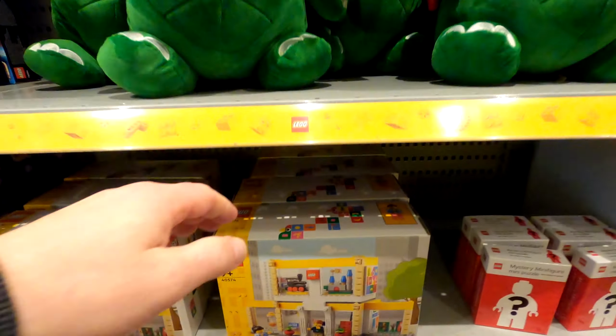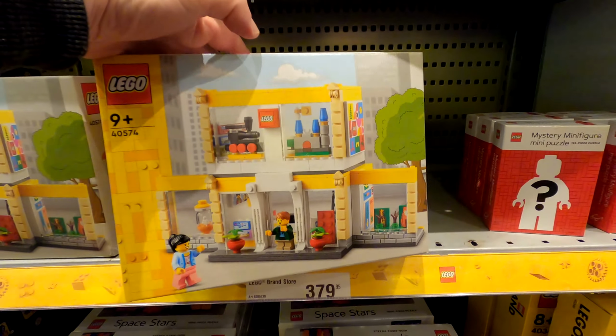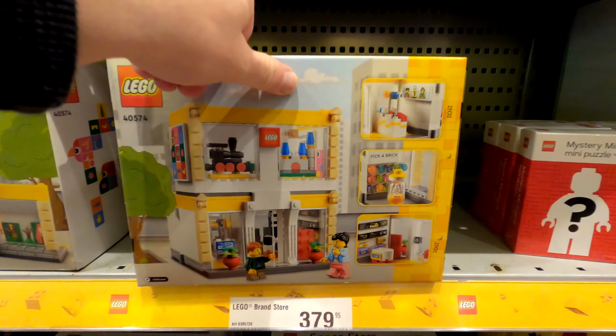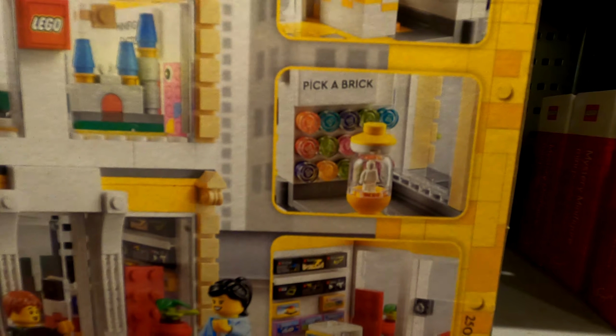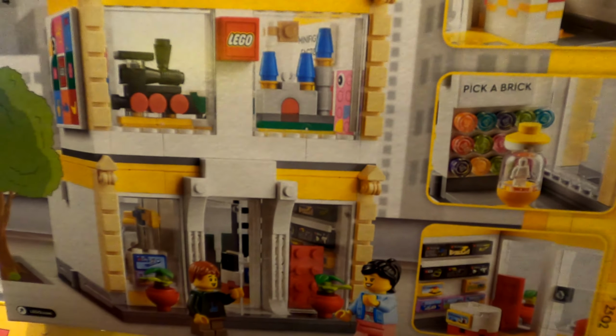Looks like you've got a load of fridge magnets. Then you got the dragon, and then underneath that you have the cool little Lego store. So that's 379 Danish kroner. I saw that built for the first time actually in one of the Lego stores in the UK. It does look very, very impressive.